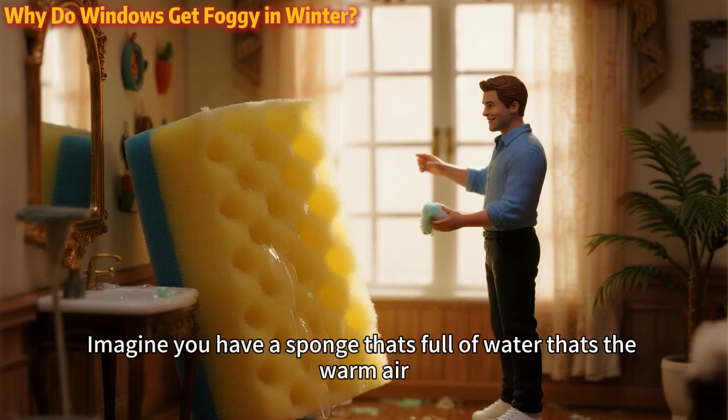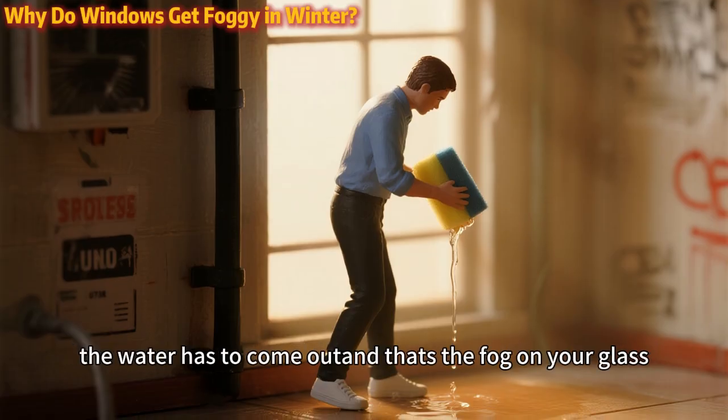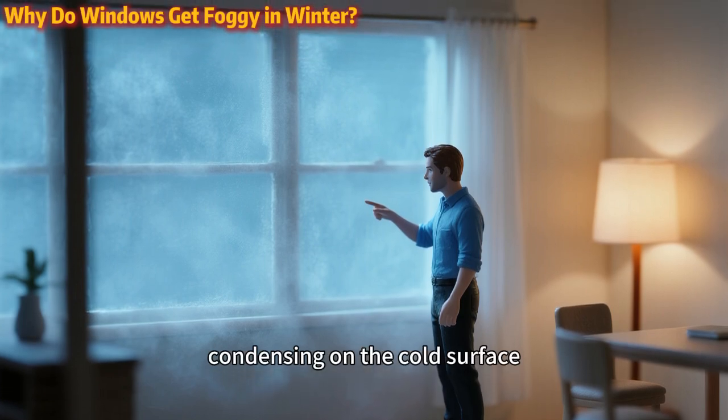Think of it like this. Imagine you have a sponge that's full of water. That's the warm air. If you squeeze it or cool it down, like the cold window does, the water has to come out, and that's the fog on your glass. It's not the window sweating, it's just water from the air condensing on the cold surface.